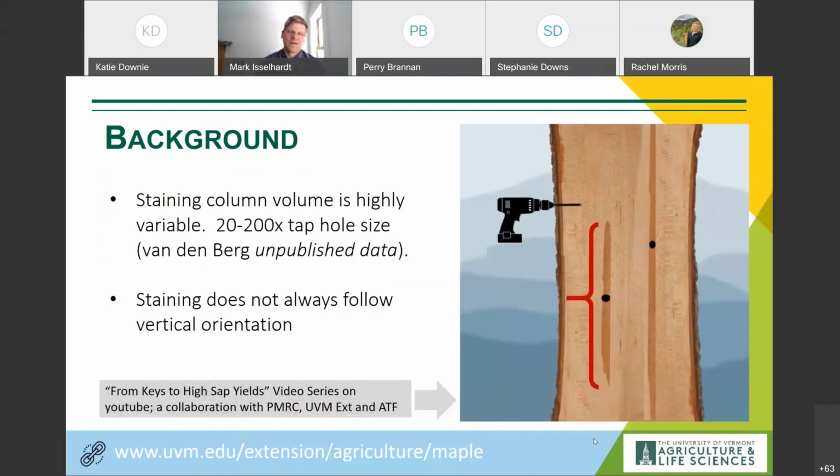Another reason why pattern tapping is not always the best way to go is that we have some data from a colleague of mine, Dr. Abby Vandenberg, and she has looked at hundreds and hundreds of cross sections and dissected sugar maples that have been tapped. And she's found a huge amount of variability in the volume of that staining column. And by a huge amount of variability, I mean anywhere from 20 to 200 times the tap hole size. So that's a huge amount of variability. And you can imagine if you have a tree that isn't particularly good at compartmentalizing, you're going to run into that staining more often if you follow a tapping pattern that's based on a more average level of staining column size.